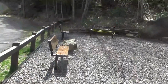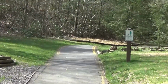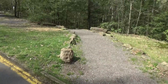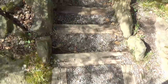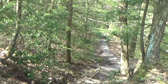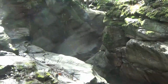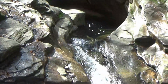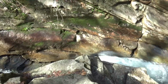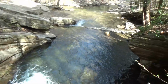There's some benches here to get started with. And right away, here's a side trail. And I hear the rustling of some water. You have to take these steps to get down to it. It's a little creek that winds around these rocks, crevices, and creates a much larger creek.